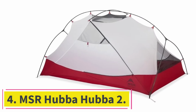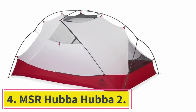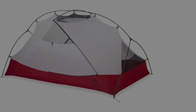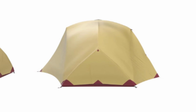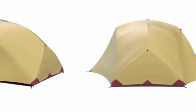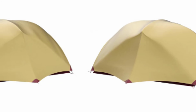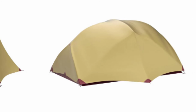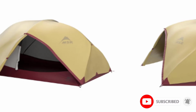At number 4. MSR Hubba Hubba 2. Shaving over 10 ounces off the original model for the 2-person model, the new Hubba Hubba, $550, by MSR somehow improves on an already legendary classic. With new technology and added features, this durable, lightweight, and comfortable shelter promises to still be a top pick for die-hard backpackers and casual campers alike.